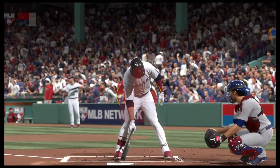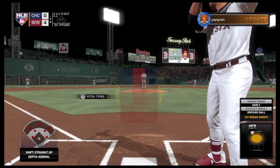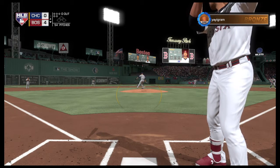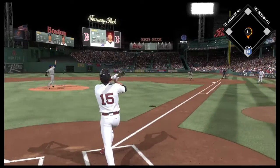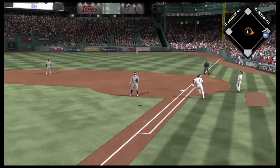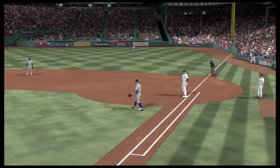Here's Neil Walker. 0 for 1 for him here in this one. Leading off the 4th inning, second baseman, the first pitch to him. Here's a high pop-up. Votto is there for it. And that's the first out of the inning.